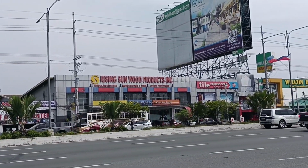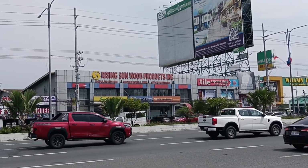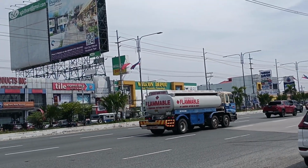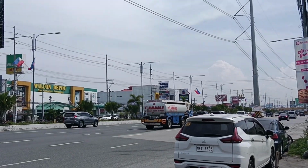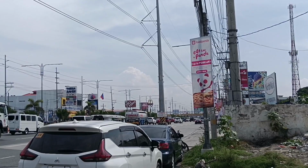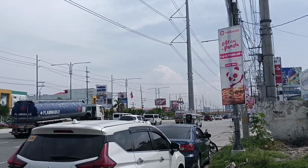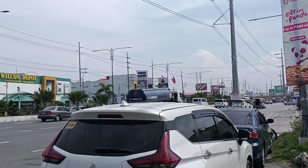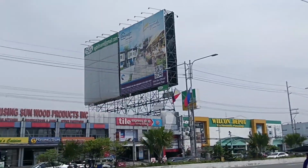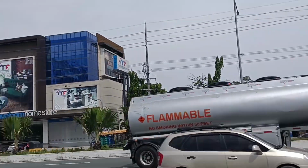And Rising Sun Wood Products is the next place down. And the Tile Express shop. And then you got Wilcon Depot. Of course, the Mega Saver. You got the Tile Depot way on down there. So I'm centered in all the building supplies where you would go look for building supplies. Be in this area.